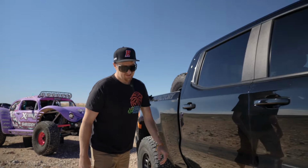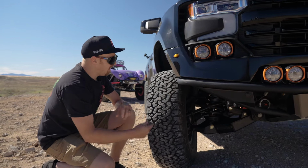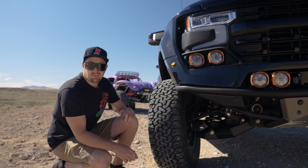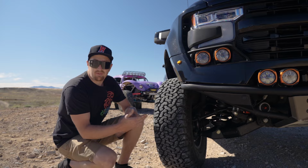Let's check out the front. Boxed lower control arm. First thing you see is a slapper bump stop in there. Billet upper control arm, 14.5 inches of travel. It should do the job. This thing's got some serious power. So this is what's gonna help keep this thing under control.